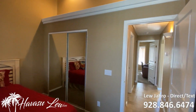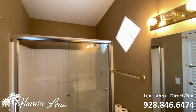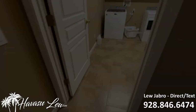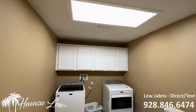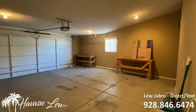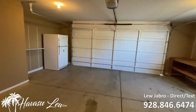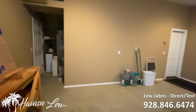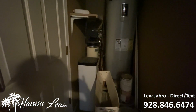Nice plant shelves. Here's your little junior master bath. So you got a huge indoor laundry. So it's got your standard 2-car garage, 20 feet deep, 7-foot doors. So you have all your soft water, water heater.